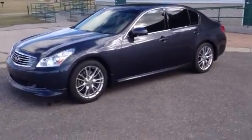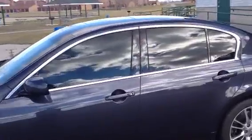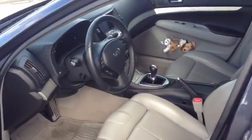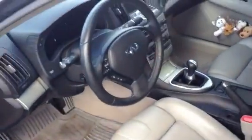Guys, I haven't made a video in a while, so I figured I would do a little interior critique. So I just washed my car. It's pretty cold out today, but I figured I would do a little interior critique since I've never really done one on here. Not a specified one anyways. Alright. Getting out of the cold.